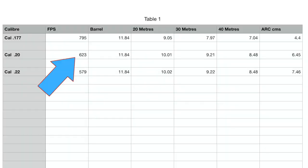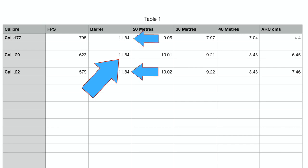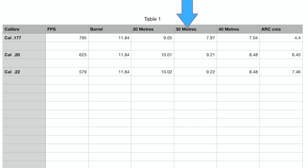The average weight of a .20 pellet is 13.73 grains and will leave the barrel at 623 feet per second, giving the same 11.84 foot-pounds matching the power in those other examples, again to meet with the UK limit and requirements. It's only when it starts to get out at distances we see the difference becoming evident.